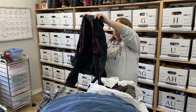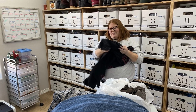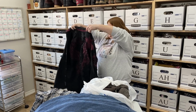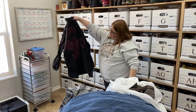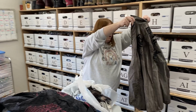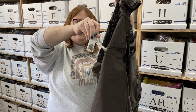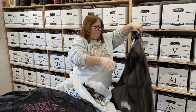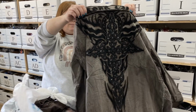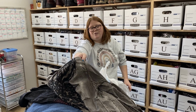This is another Roar button up. It doesn't have a tag, but it has the buttons still in a plastic, so I feel like it's new without tag. Might not be this one. So this is a 3X Roar. And this is a 3X Roar again. See, it has like that. I feel like if that had been through the wash, it would have come off, but maybe not. That one has some studs on it and everything. They do have this faded, washed out look. Like this is all intentional.